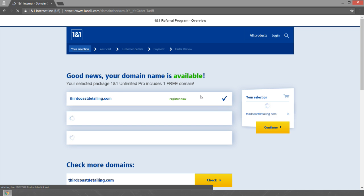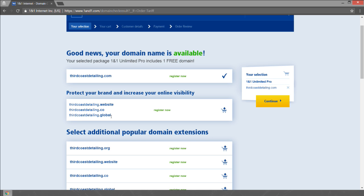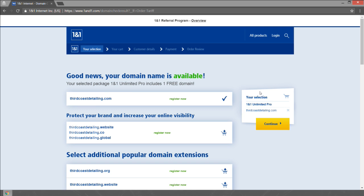Obviously you've got other options to register additional domains such as .website, .co, .global. I only recommend registering additional domains if you know these are something you're going to need, if this is something serious for you, or if you want to make that investment up front. But they do incur an additional charge on your order. Click on Continue.